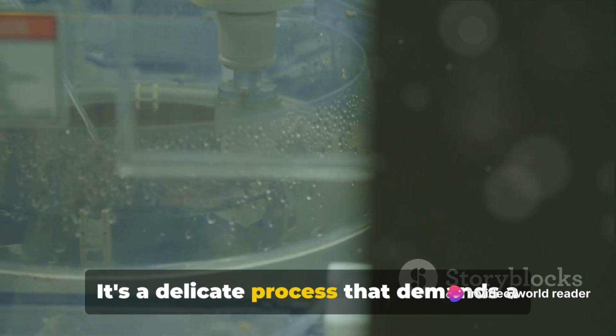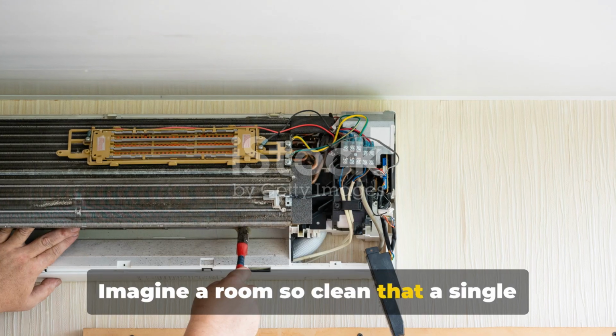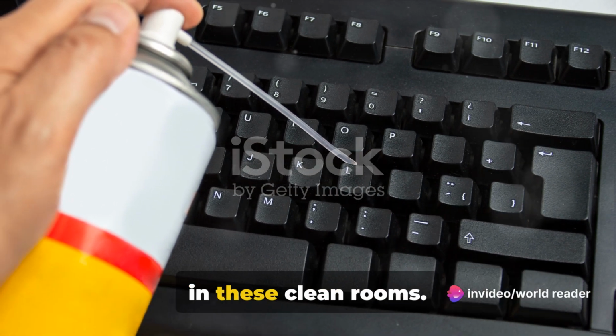This journey of precision begins with drawing large, perfect silicon crystals from purified silicon melts. It's a delicate process that demands a dust-free environment to avoid contamination from impurities. Imagine a room so clean that a single speck of dust could potentially compromise the entire operation. That's the level of cleanliness required in these clean rooms.